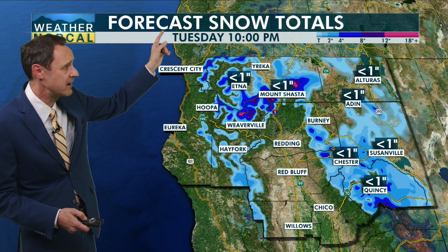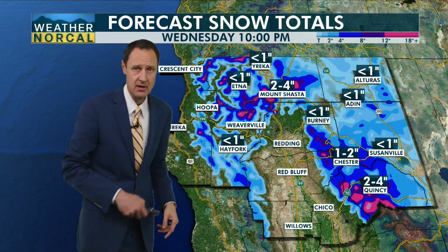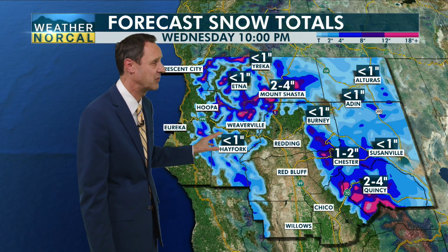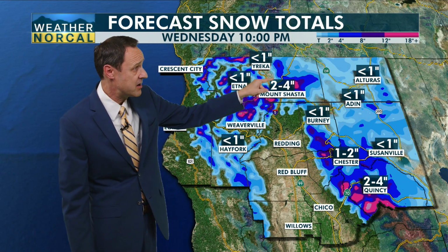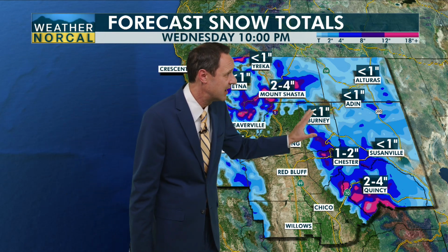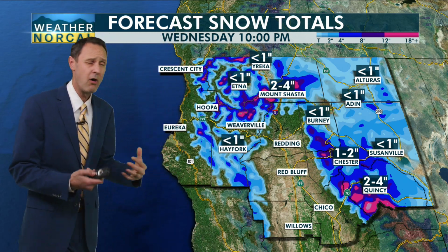We're not going to tack much more on there after Tuesday, but by Wednesday, it is picking up on the potential for at least maybe some rain-snow mix around Weaverville and Hayfork, but most likely not going to see any accumulation there. We could see some light accumulating snow out towards Mount Shasta City, not to mention Burney and Chester and Quincy and maybe off to the north and east. But overall, we're just not expected to see a ton of rain, or snow that is.